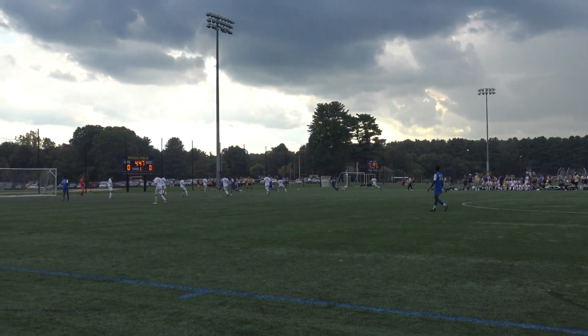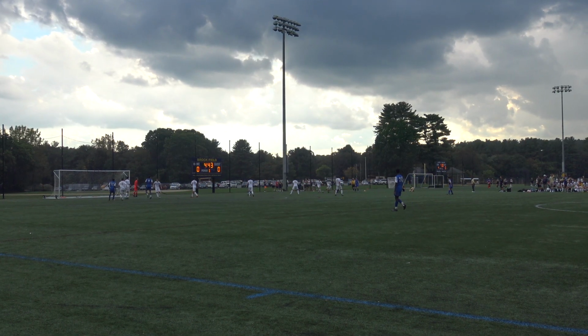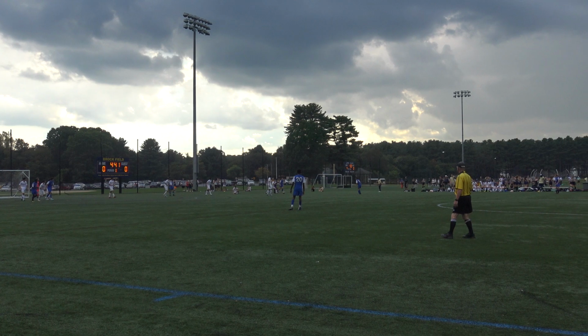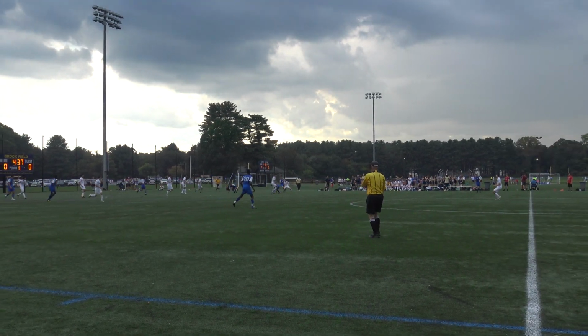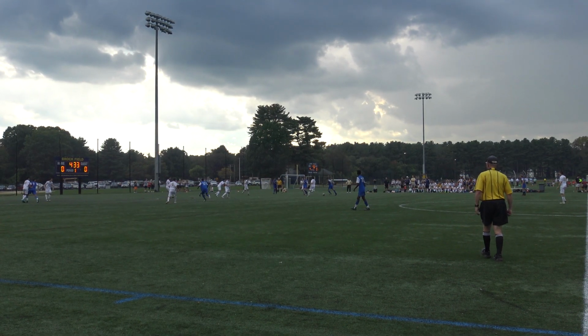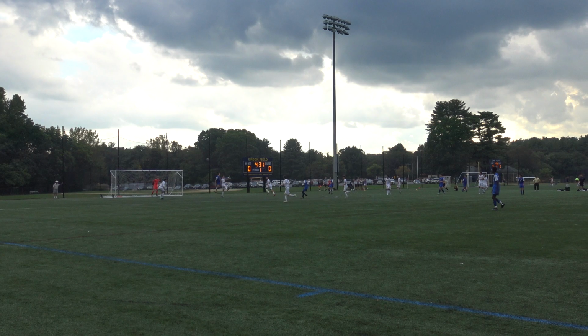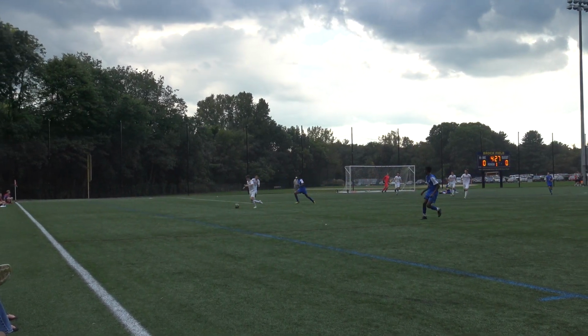Mateo's on the ball. Mateo to the right corner. On his left foot. He cuts through. He gets hit. No call. It gets blocked. Mateo. Sammy has the ball. Sammy chips in the box to Jacques. Just missed. Player down for Brookline in the box.